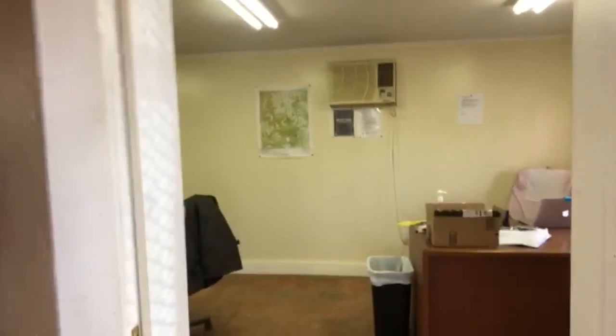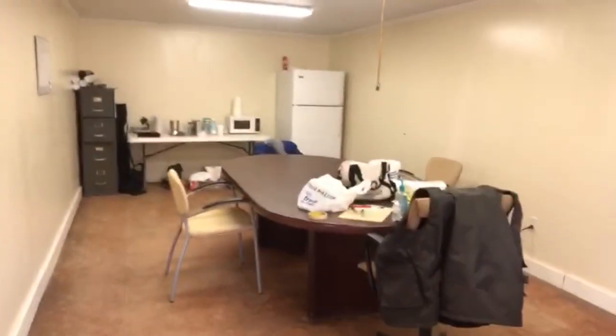This is the sort of area where we work on the computer. We have a printer. We have a sort of conference room table for meetings. We've got Wi-Fi in here. Got a little kitchen for the team. This was a former restaurant, actually a barbecue restaurant called the Smokehouse. And so it's great for us.